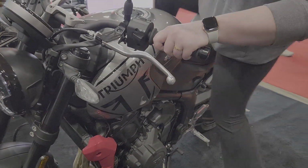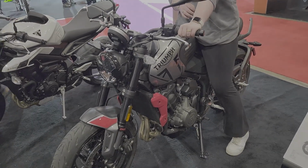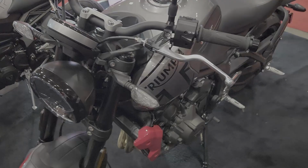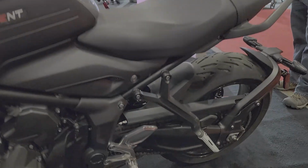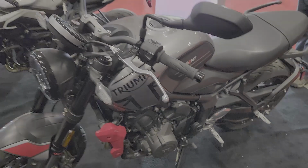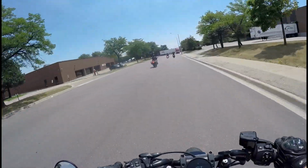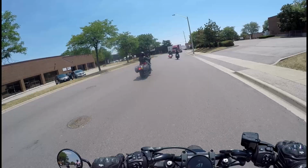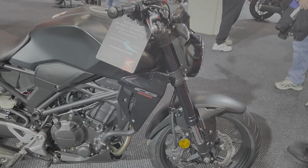Now, she really likes the looks. She seems to like the naked bikes for some reason. She likes the more upright seating position. She is taller for a 15-year-old girl, soon to be 16. She's about 5'7"-ish, so she's not short by any means, but she's a decent size. So most of these bikes she can flat foot.